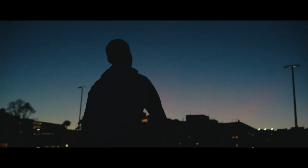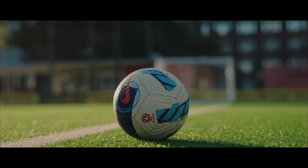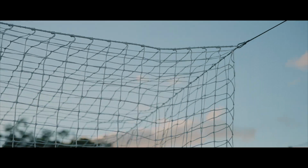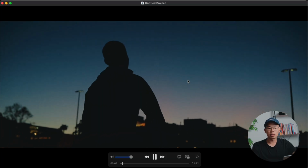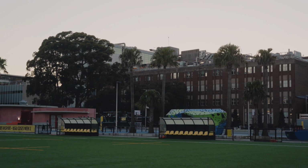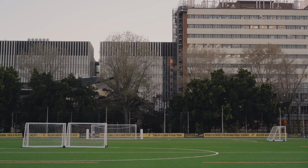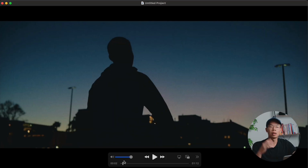Now, for the start of every video, especially when you're doing a cinematic promo or commercial, you want the start of the video to hit right. So as you can see here, we started off the scene with a sunrise shot at the UNSW's university campus, and the oval that they have is amazing. It looks a little bit like a stadium, so that's why we chose that location.